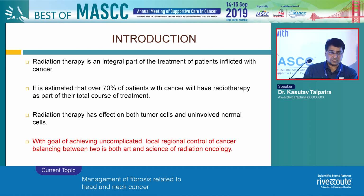So the goal is to achieve uncomplicated loco-regional control of cancer, which is not possible, and to shift the graph towards the left is the goal. We are all, as oncologists, radiation oncologists, supportive care team, we are all striving. I will just run through all this. This is just for completion's sake.